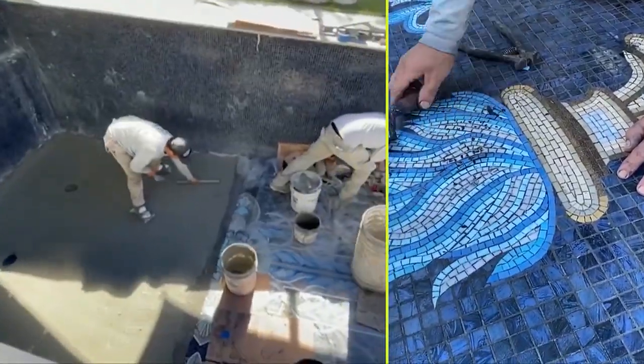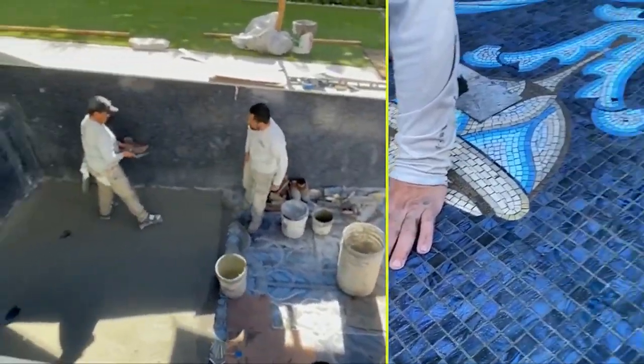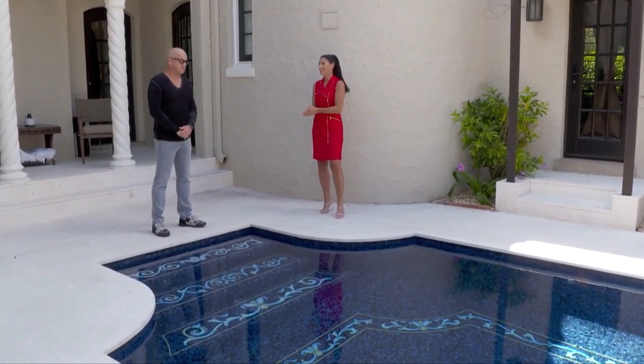That's great. So we got a little bit of a hint here of a beautiful pool, but we're going to continue on and talk more about all of the capabilities of designing with mosaic in a residential setting. Yeah. When we come back.